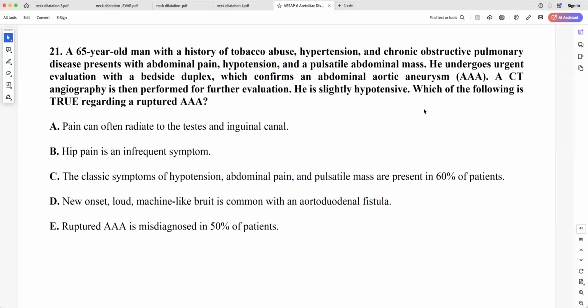So pain often radiates to the testicle and inguinal canal. Yes, back pain is the most common, but the radiation usually goes to the testicle and inguinal canal because of that. So let's keep this in your mind. And again, when you do aneurysm repair, always look at the scrotum the next day. It's very important.